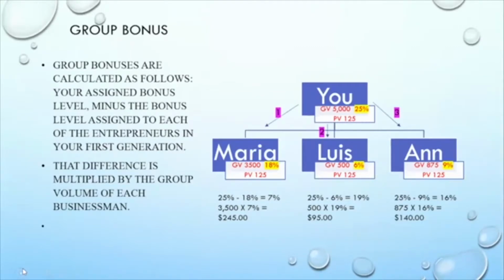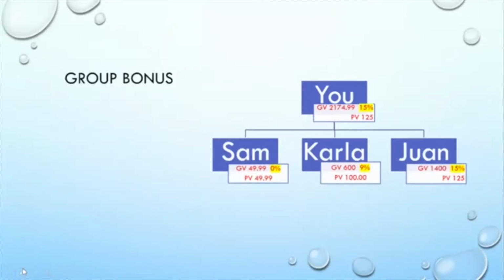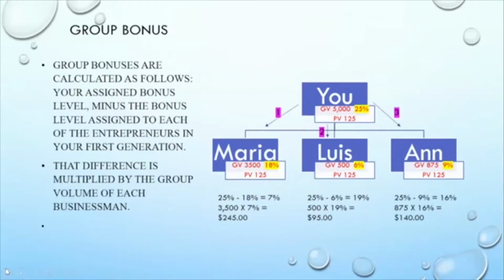Feel free to take a picture of that, because for me, if all I did was read this to you guys and you didn't see the picture, it's a lot more confusing. It's a lot clearer when you have the picture.